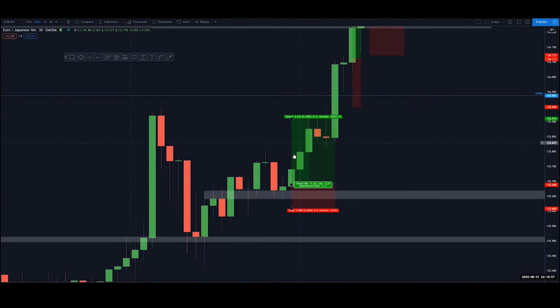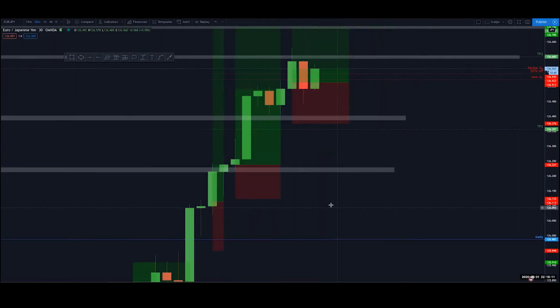So I took 15 pips off at 50% and then locked my stop loss and let the rest of the trade hit my final take profit around this area for 22 pips. Right, so I carried on with my long bias into New York.